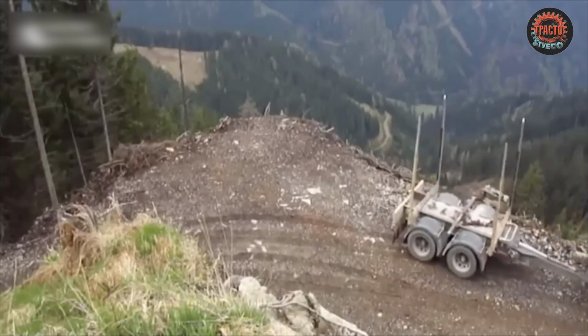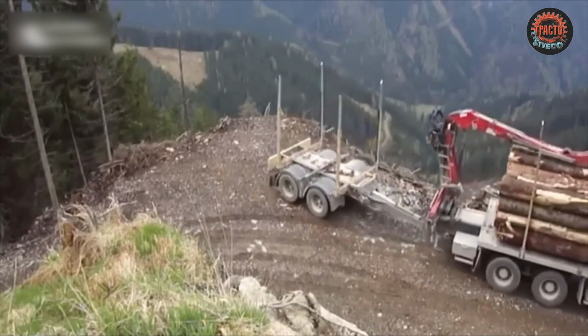Look at that truck backing up dangerously. It's a tense situation.